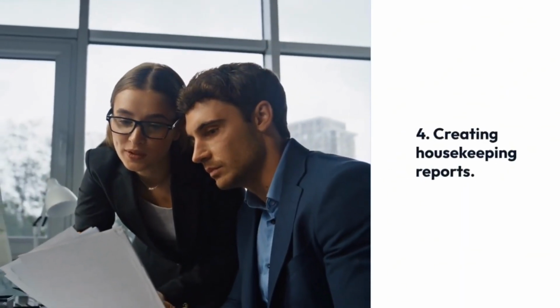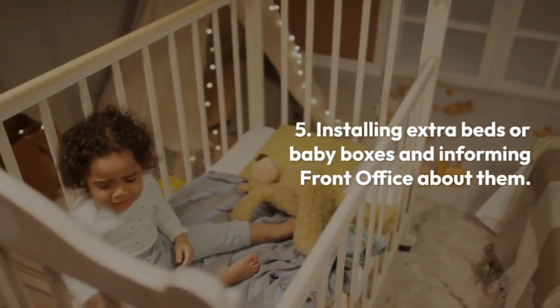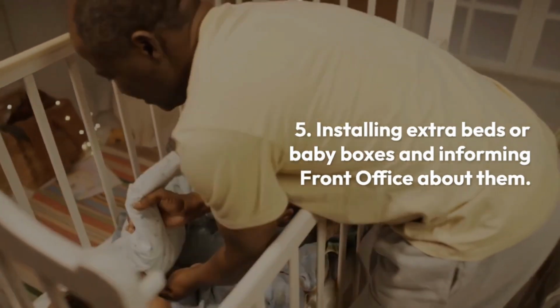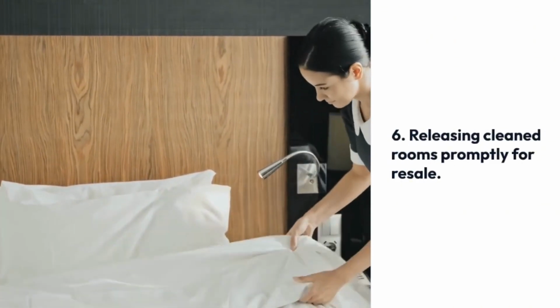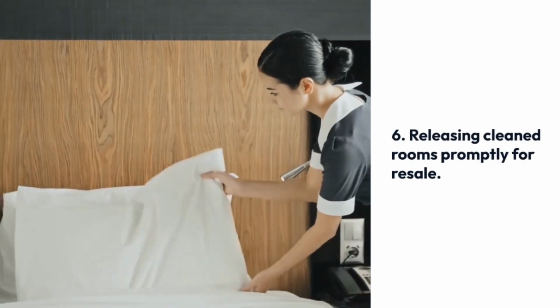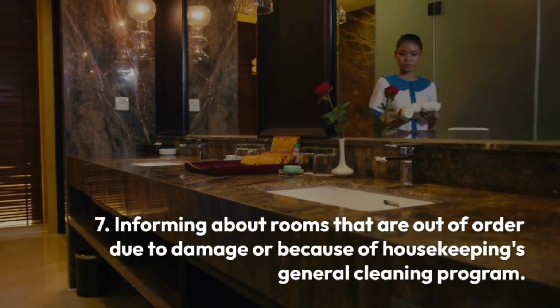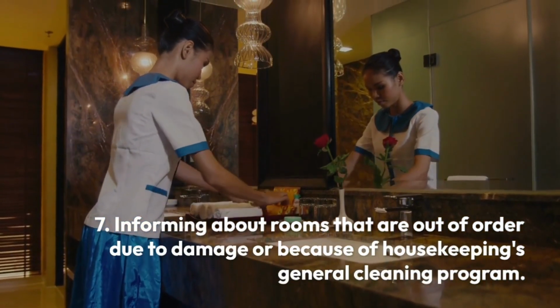4. Creating housekeeping reports. 5. Installing extra beds or baby boxes and informing front office about them. 6. Releasing cleaned rooms promptly for resale. 7. Informing about rooms that are out of order due to damage or because of housekeeping's general cleaning program.